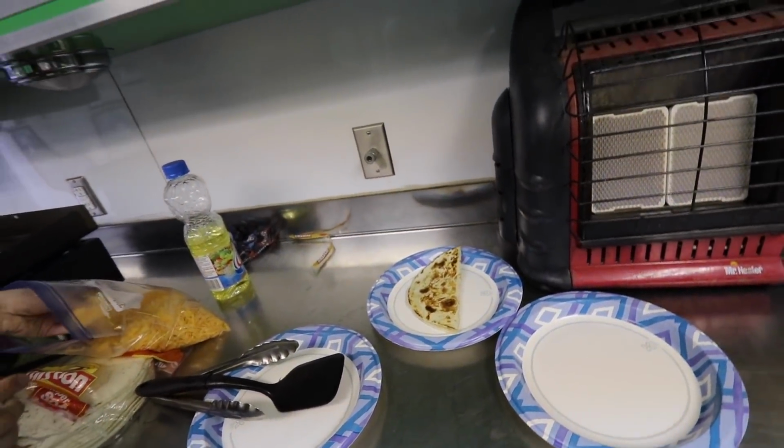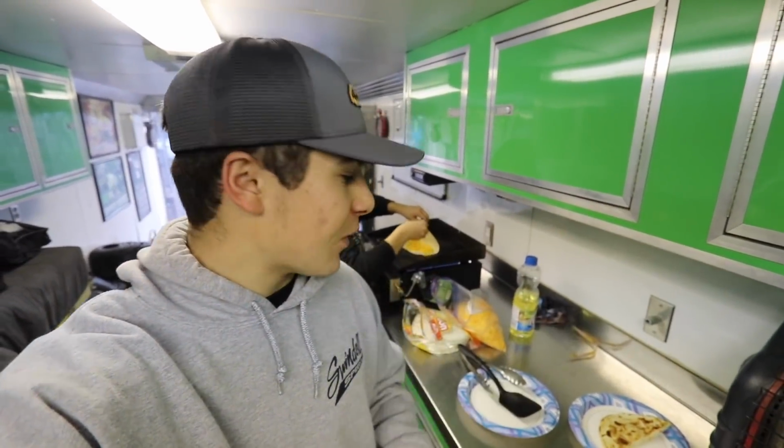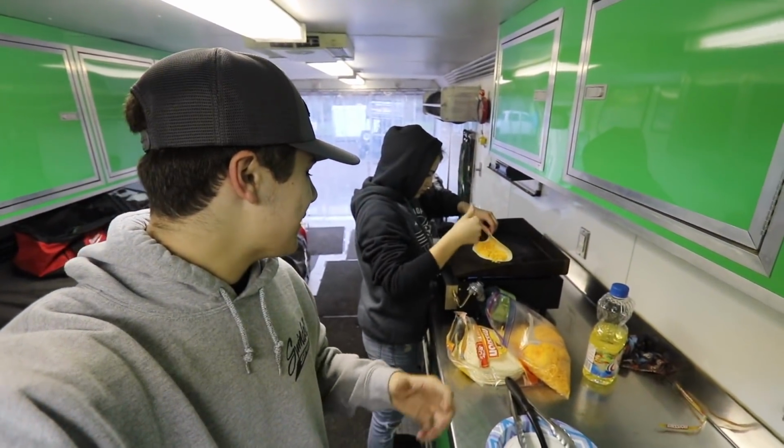Carly's just cooking up a quick snack for us. We didn't even have to leave our house in Southern Oregon till about 2:30 or 3 o'clock, just because it's a quick one hour drive up here. And even if we would have gotten here earlier, we just have to stay at our trailer because of everything that's going on. So Carly, thanks for cooking us some quick quesadillas.